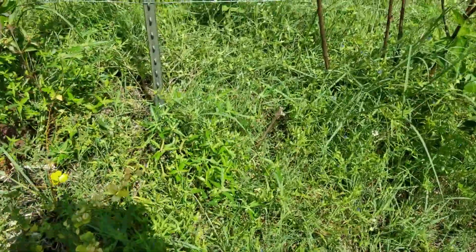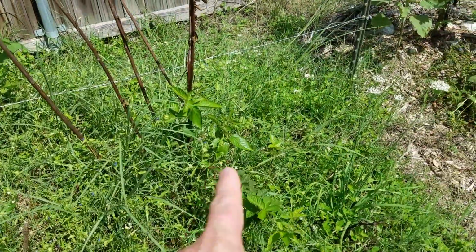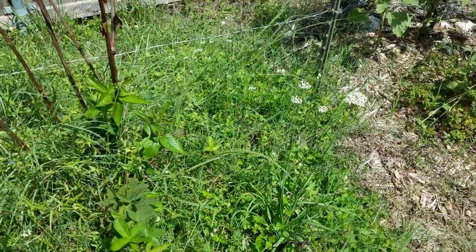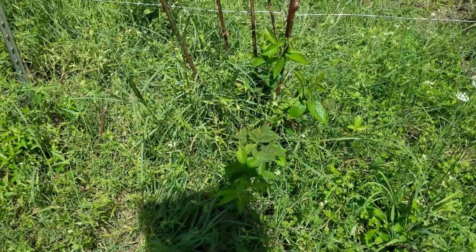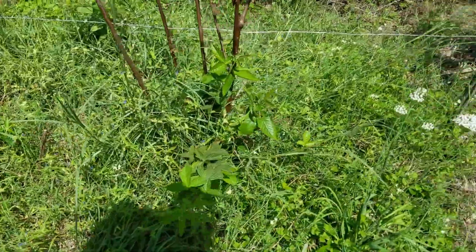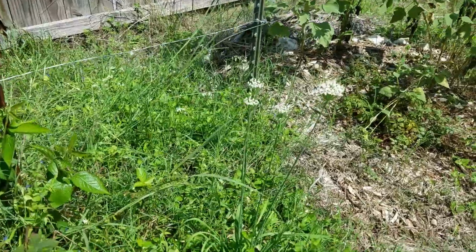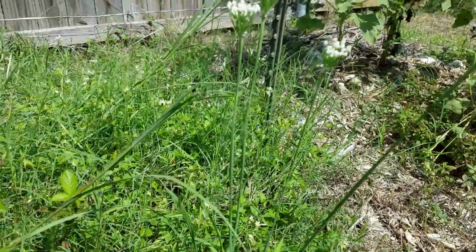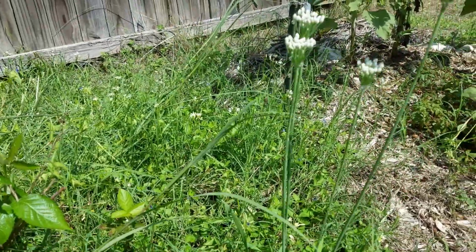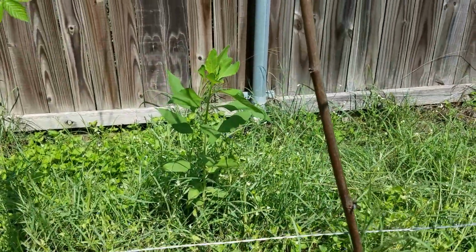Okay, got some of those native blue flowers that I love so much. And another thornless blackberry. There is some dormant wild onion, dormant garlic in here. And this little white flower is, I believe, chives. Let me just check that. Yeah, that's chive. And behind this is one of the spots where I've spread Jerusalem artichokes.